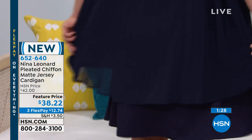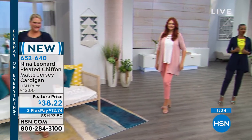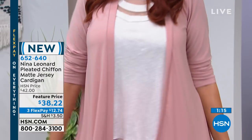It looks fantastic. Now, how about the chiffon? Do you feel like we have to steam that? Oh, it's easy peasy. If for some reason the chiffon wrinkles a little bit, I just hang mine in the bathroom after I take a shower and it falls right out.